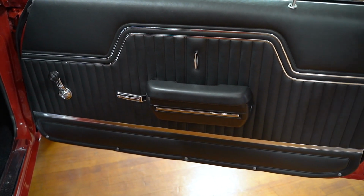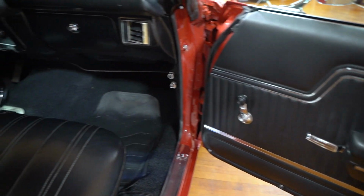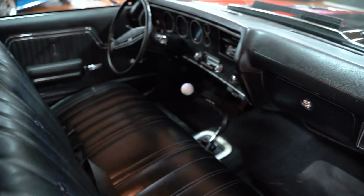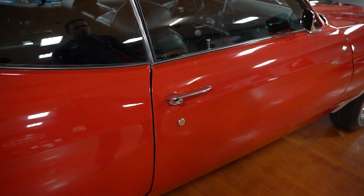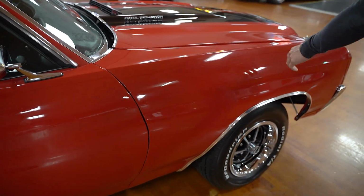Passenger side armrest in good shape. Door panel in good shape. Again, seats, dash, glove compartment. It's just a really, really clean car inside and out. And 454 four-speed. So, really a lot of things going for this car. Red.